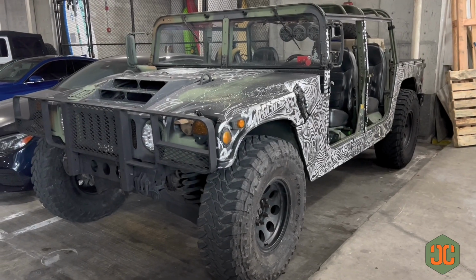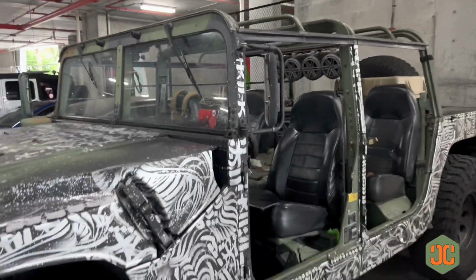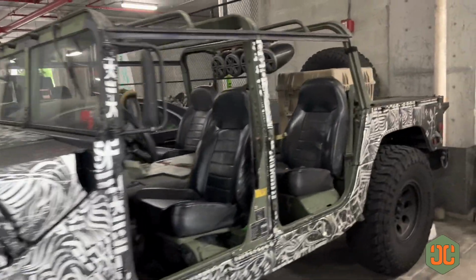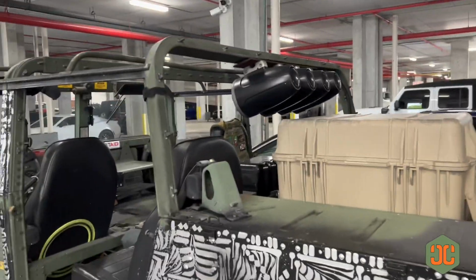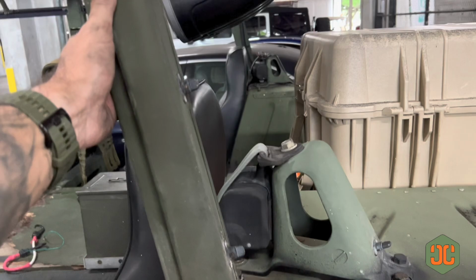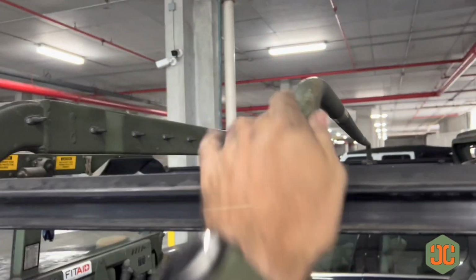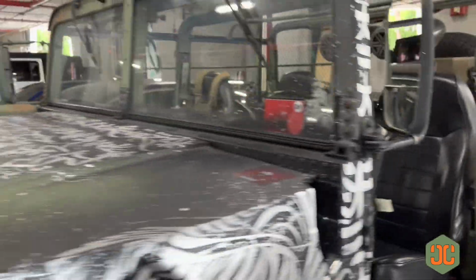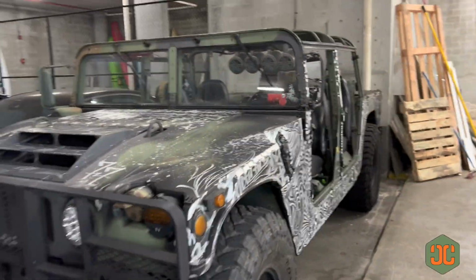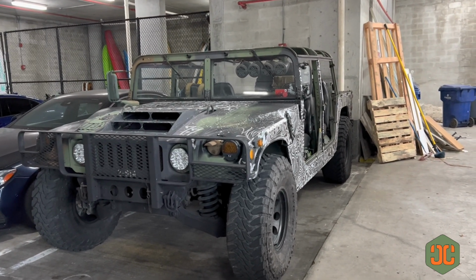Guys, if you're going to do this, it's probably easier to have two people, but getting off the channel, that part sucked. And here it is, naked. No doors, no top. So now we've got to take off the C-pillar, the speakers, all of this stuff, the bows, and this track. We'll get all that stuff pulled off, and once it's all pulled off, we're going to make our way over to grab the top.